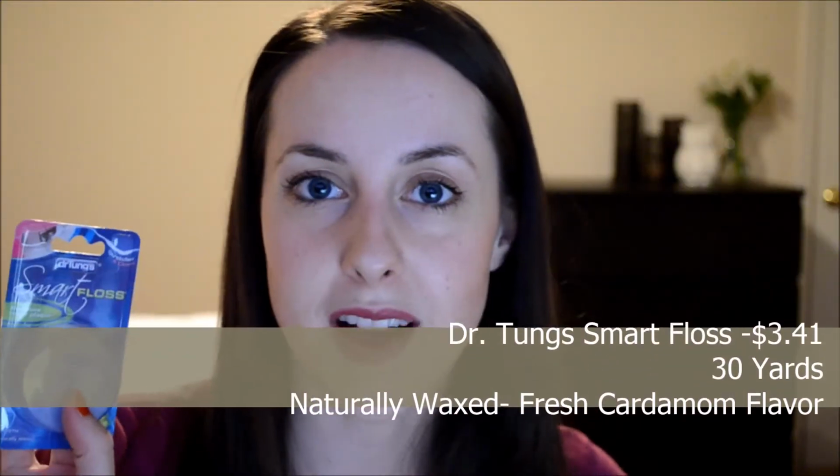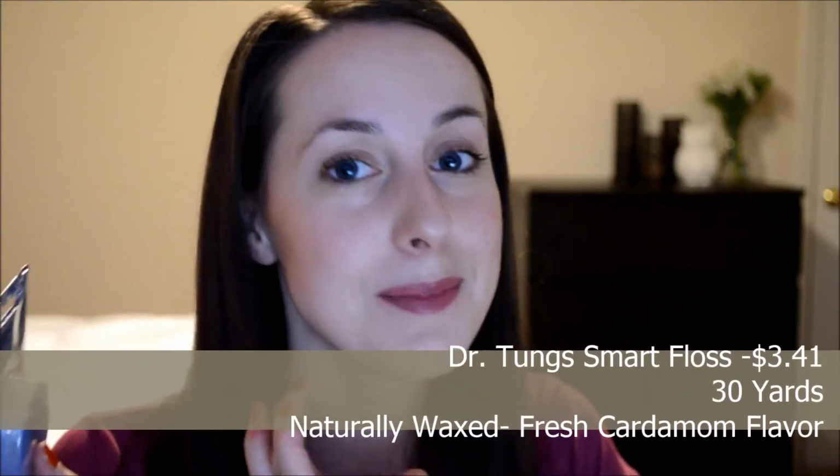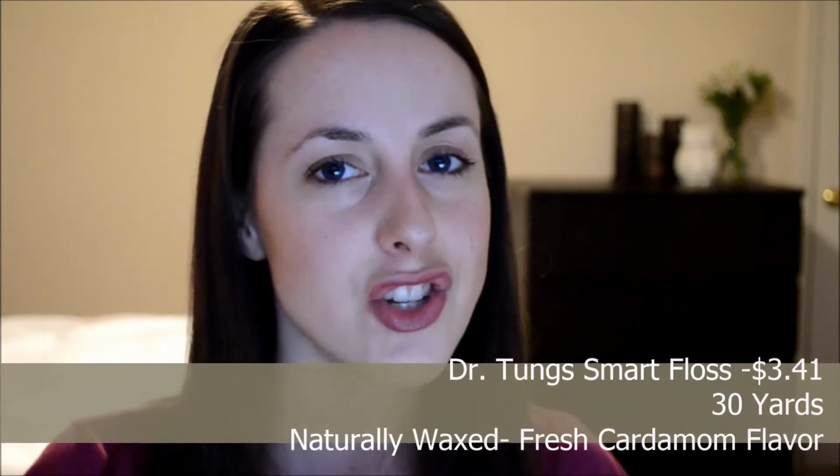Next thing in here is also an oral care type thing, and this is the Dr. Tongue's Smart Floss. Recently I have had wisdom teeth coming in. Actually, I was pregnant with Cameron when I was having these issues, so it's been over a year that they've been coming in, but I only have wisdom teeth on this side. And coming through, they're crowding my other teeth, so they're tighter together. And some floss, if it's not really, really slick or really, really small, it hurts, it gets stuck and doesn't slide very well.